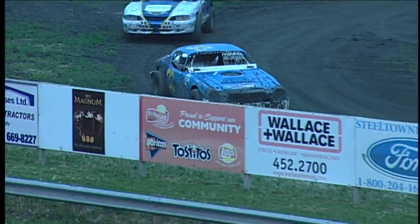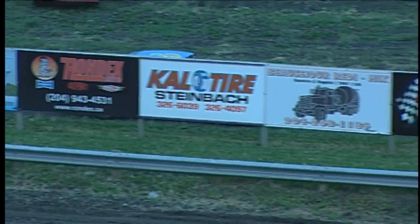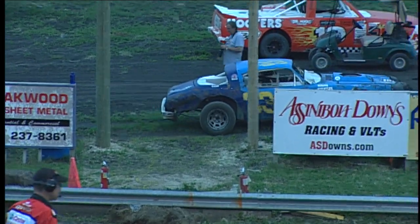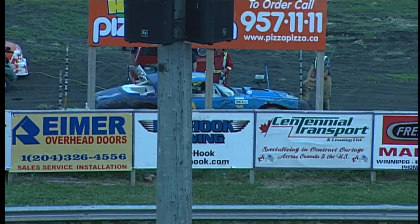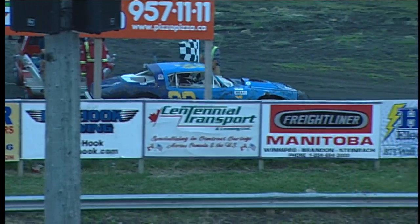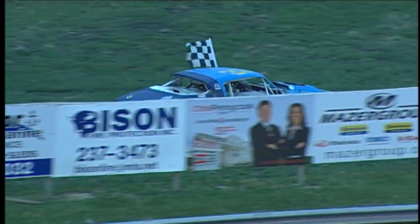Les McRae ended up second. He started fifth. But a long drive through traffic and lap traffic, in fact, for the 33R of Rod the Rat Delane, who comes up on the pizza scale. Next up will be the Northern Lightning Sprints.